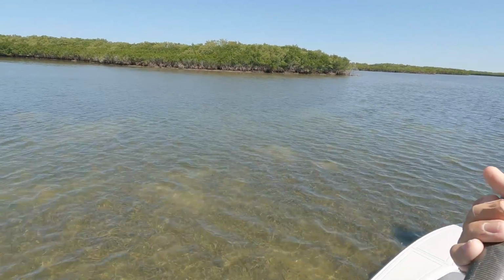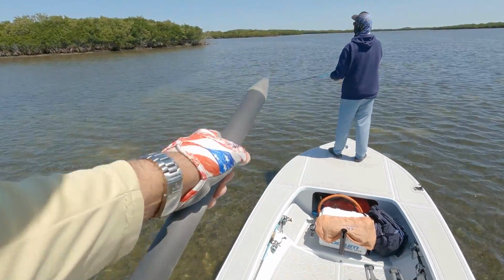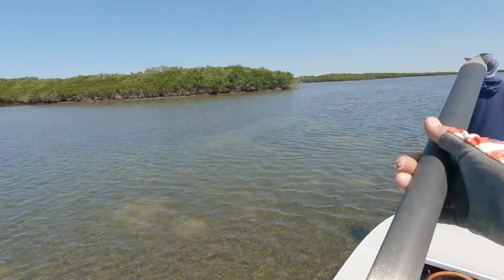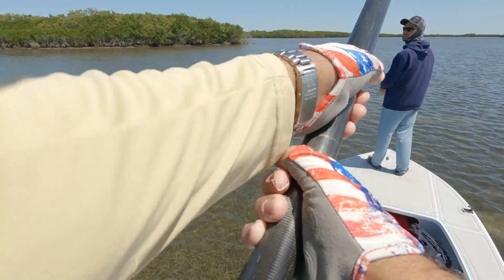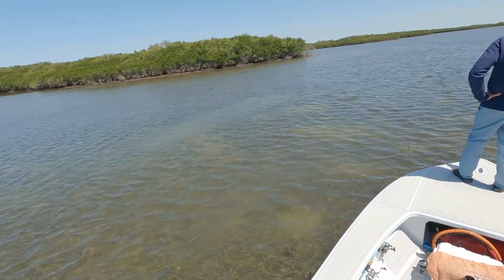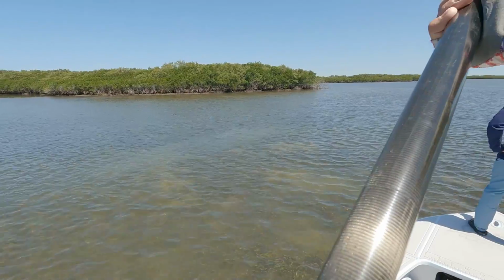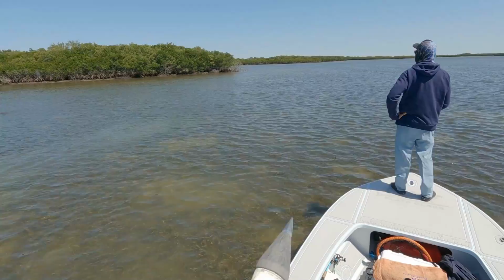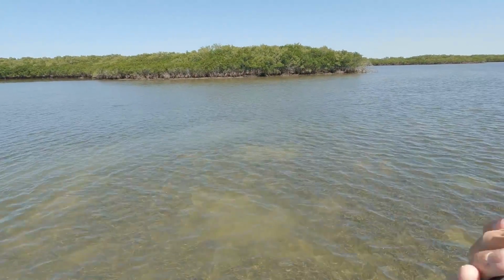Nice cast. He's going left a little bit. Don't know if I see reds on that ray. There's another ray or something. Maybe it's a redfish up there above him at like 11 o'clock. It's coming out to you. No, it's another ray. These stingrays, they are the key today. All these muds. Stingray muds.